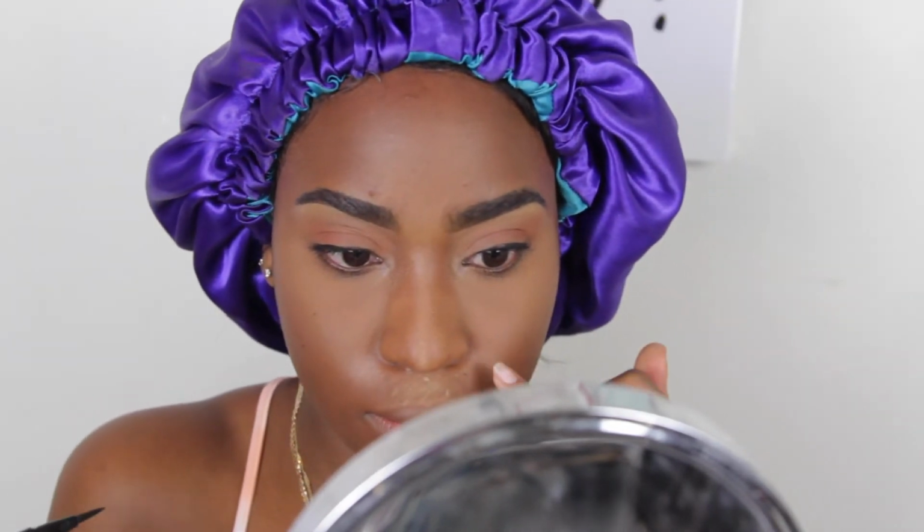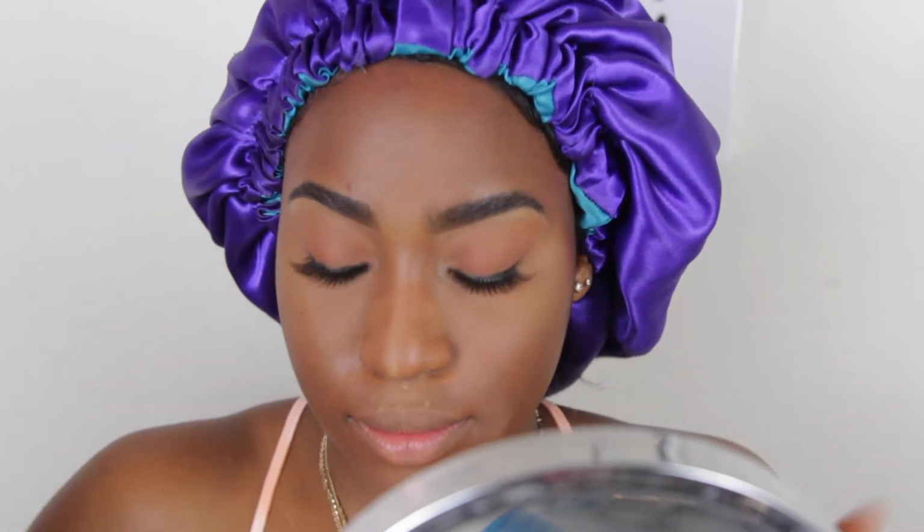So I applied my lashes and they look hella wonky. That happens sometimes, but now I'm going ahead with a fluffy brush and dusting all the extra powder off.